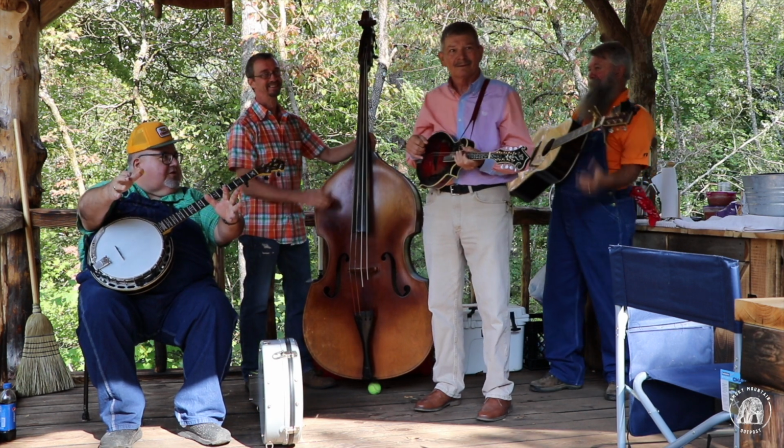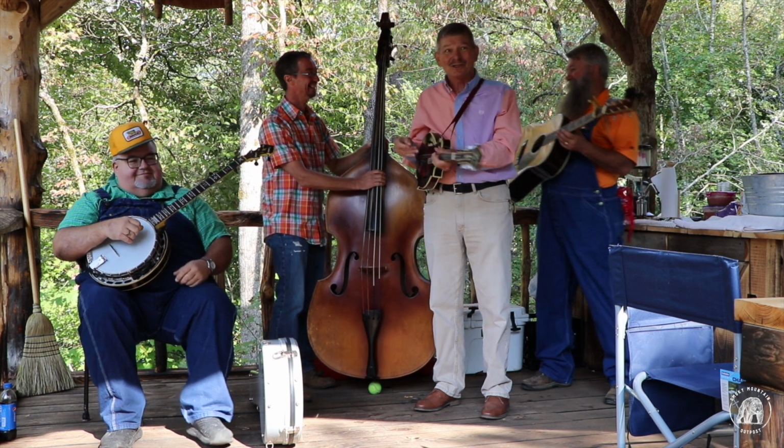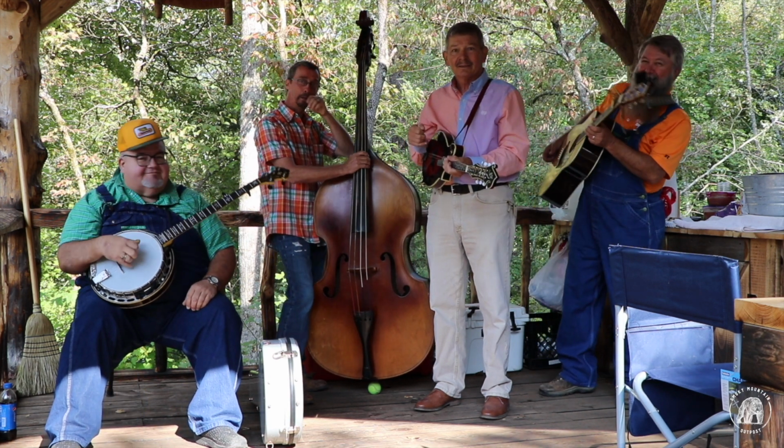Up here at the Smoky Mountain Outpost. Yes, again. That's steel. Steel? I think there's one up the holler.